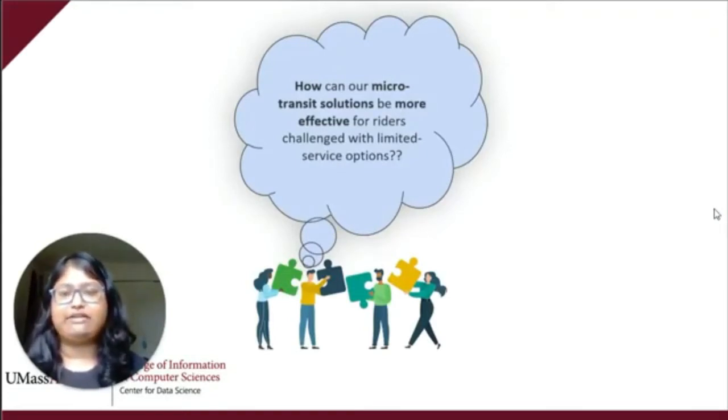Microtransit is nothing but having smaller scale vehicles that run on demand. That way, you could increase the access to jobs and other services for underserved communities.